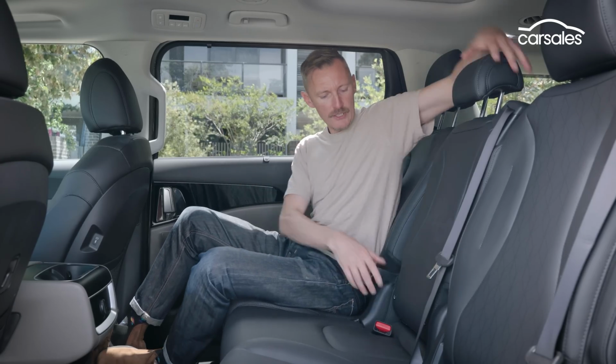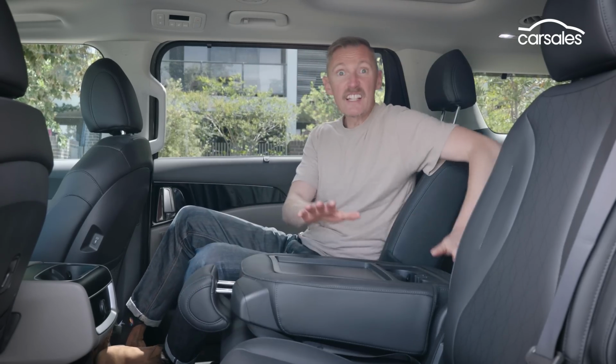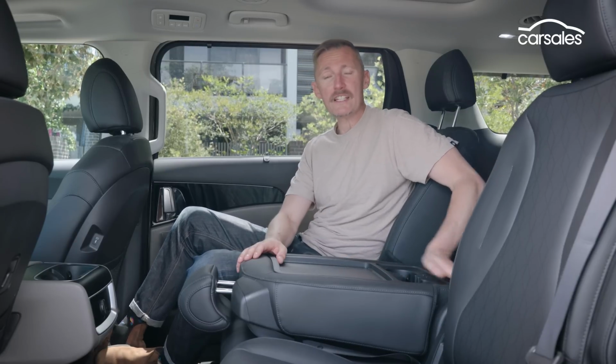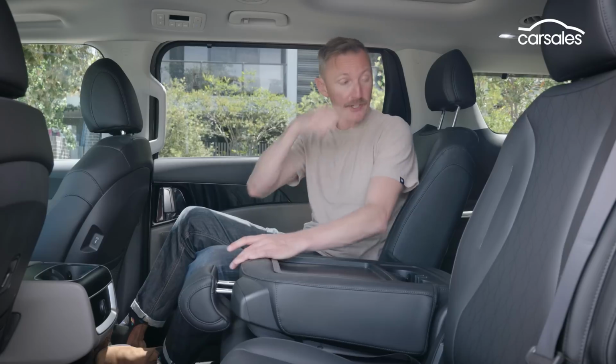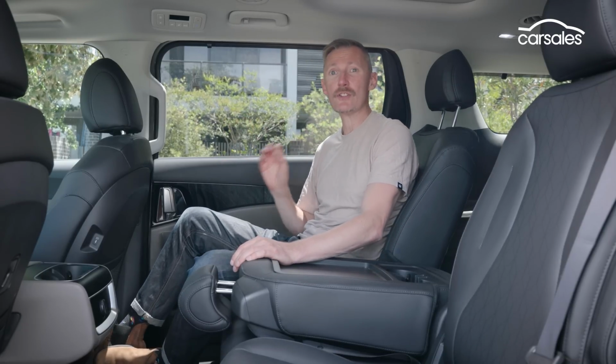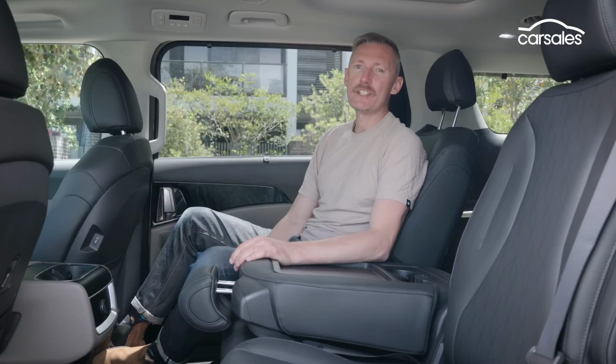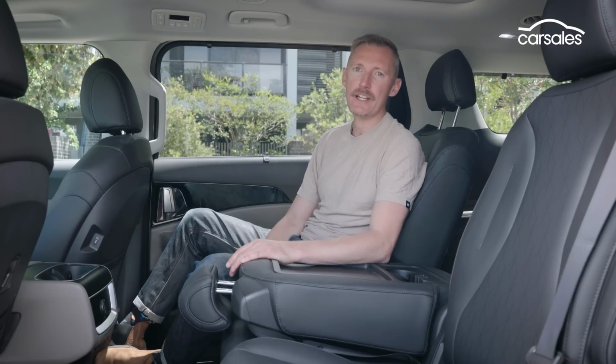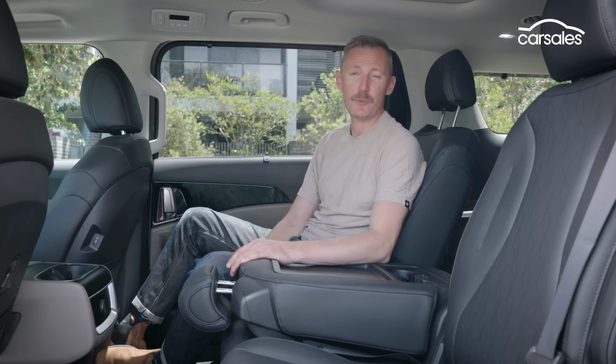They slide, they fold. This middle seat acts as a little table with cup holders, and best of all for families, you've got 1, 2, 3, 4, 5 ISOFIX and top tether child seat anchorages. Why you'd want to have 5 kids at such young infant ages is beyond me. I've got 3 and it's pretty hard work.